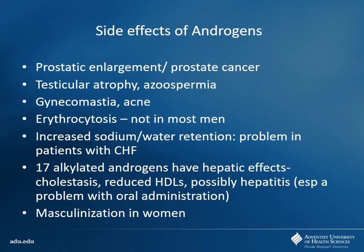Okay. And then finally, if women are taking androgen-based products, you do see some masculinization. You can see some abnormal hair growth. You can have a deepening of the voice. Sometimes they'll even develop a little bit more of a masculine jawline. The problem with some of that is it's not really reversible in a lot of cases. So if a woman was taking excess androgens and her voice dropped, that may or may not be reversible. That can be problematic for some of them.